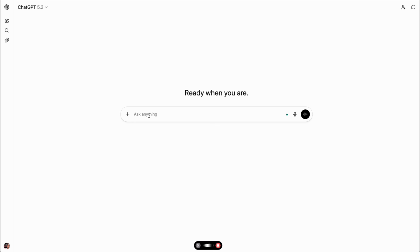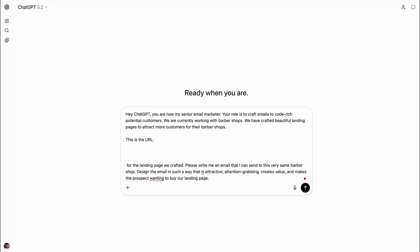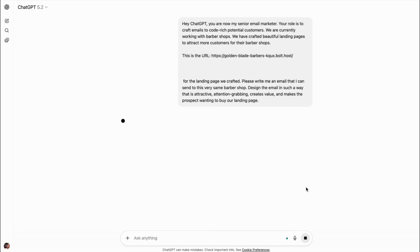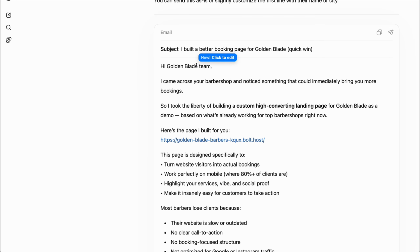this very same barbershop. Design the email in such a way that is attractive, attention-grabbing, creates value, and makes the prospect want to buy our landing page. This is the URL, so the only thing you need to do is to paste the URL. So hit enter now. So this is the email you have to send to the customer, the actual barbershop.